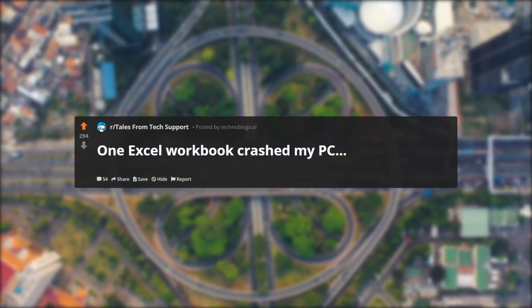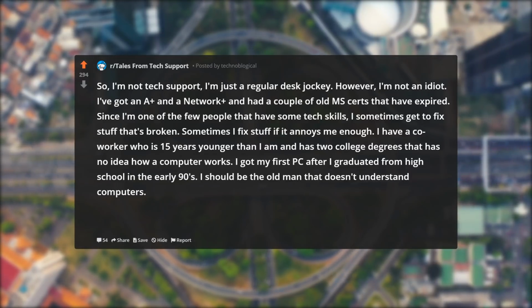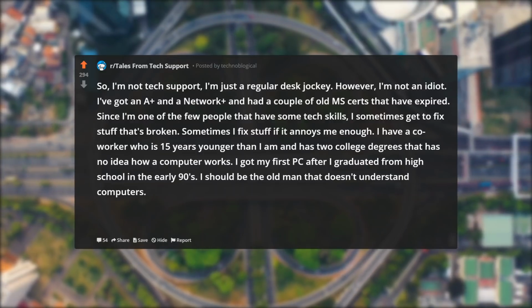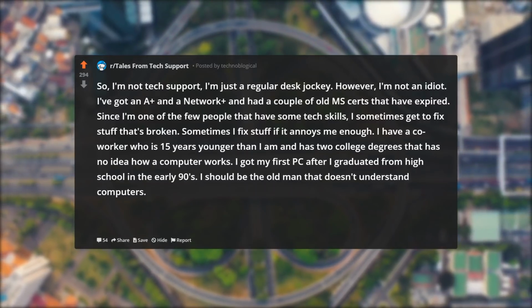One Excel workbook crashed my PC. So, I'm not tech support, I'm just a regular desk jockey. However, I'm not an idiot. I've got an A+ and a Network Plus, and had a couple of old MS certs that have expired. Since I'm one of the few people that have some tech skills, I sometimes get to fix stuff that's broken. Sometimes I fix stuff if it annoys me enough.